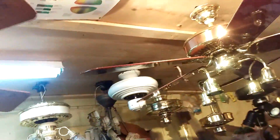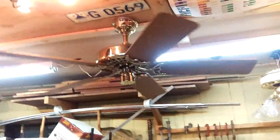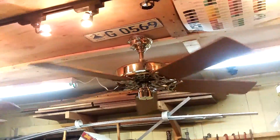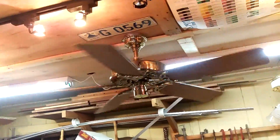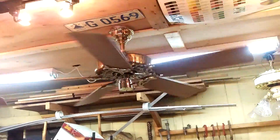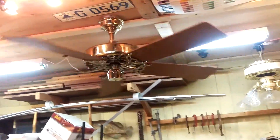Okay, so I was mad at my parents for a while because of this. I had a 48-inch Summer Breeze instead of an original. Well, I literally lusted after one of these fans. And when I say lusted, I really mean lusted. I mean, I used to complain.